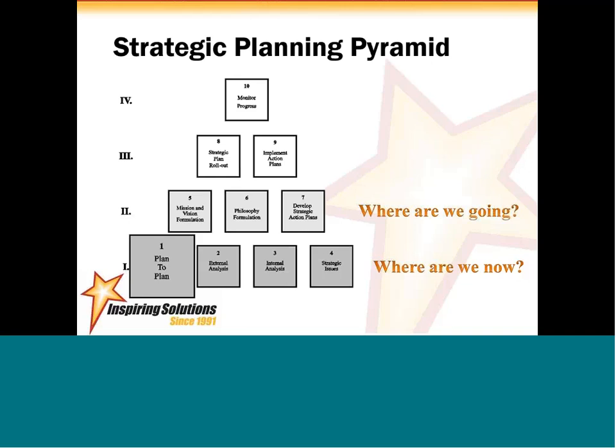In step 5, the organization will either create or update your mission and vision statement. The 6th step, which is at the heart of the pyramid, is also at the heart of the organization. And that is, what is your philosophy as an organization? Or sometimes it's referred to as the values. What are those values that you believe are important, that you want others to behave by or interact with others? And then the conclusion of this phase or this step is to develop from the top strategic issues an action plan. So you're putting the meat on the plan.